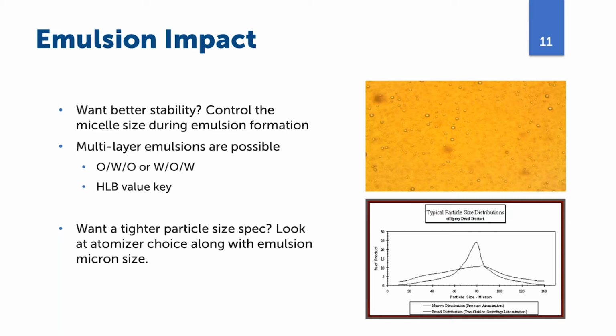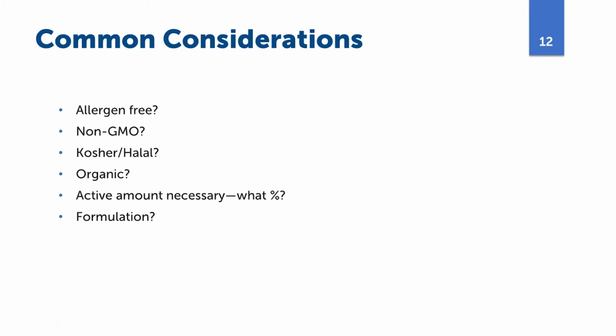We talked about the homogenizer and its impact in the spray drying process. That impacts your emulsions. For example, if you're looking to have a better stable product, what is it that you can do? One of the best areas to control is your emulsion. What should you do to control it? You should pick an emulsifier that has the HLB value, the hydrophilic lipophilic balance value that works for your system. If you have an oil-water emulsion, you probably want to look at an HLB value that will work for that versus a water and oil emulsion.